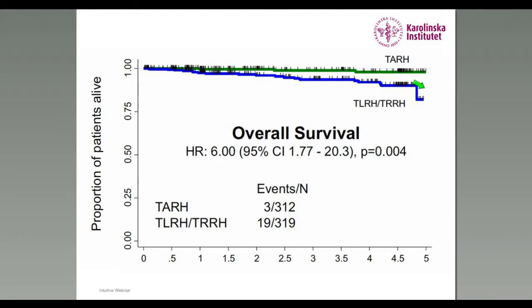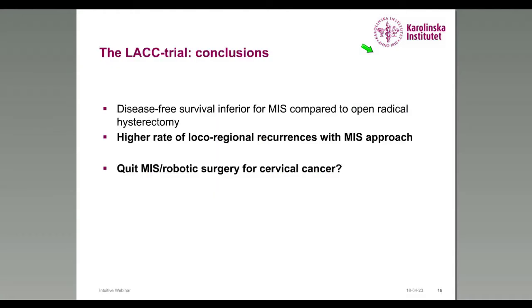So for robotic or laparoscopic surgery, this is the curve, and for the open group, we have the green curve. So as you can see here, the hazard ratio is 6 for death. So the conclusions from this LACC trial were that disease-free survival was inferior for minimally invasive surgery compared to open radical hysterectomy. There was a higher rate of local and regional recurrences with the laparoscopic or robotic approach.